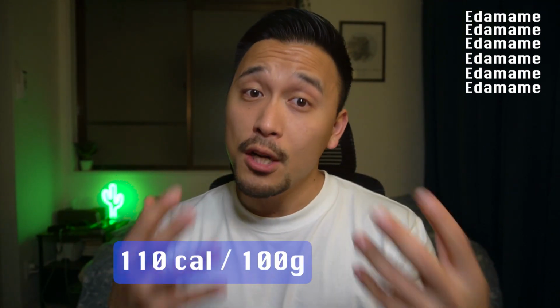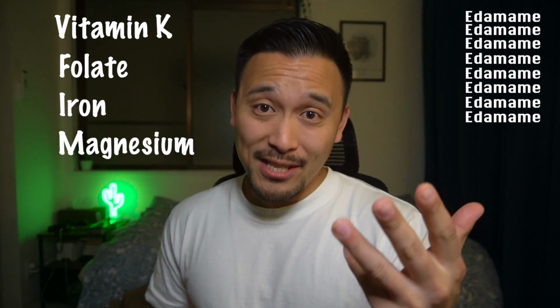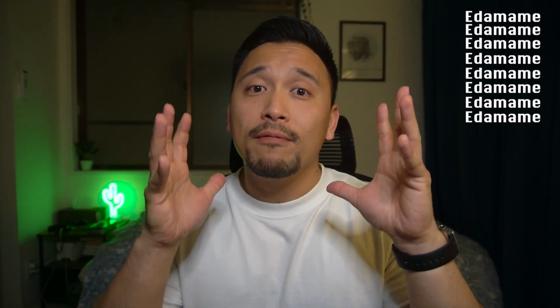This makes it a great food for promoting digestive health, reducing cholesterol levels, and managing blood sugar levels. Also, edamame is low in calories with around 110 calories per 100 grams of cooked edamame. Edamame is a good source of vitamins and minerals, including vitamin K, folate, iron, and magnesium. These nutrients are important for maintaining healthy bones and blood cells.